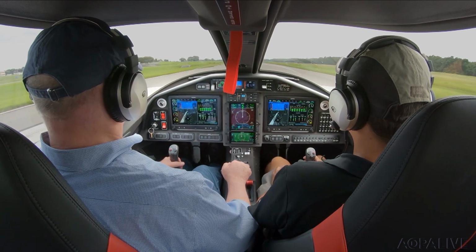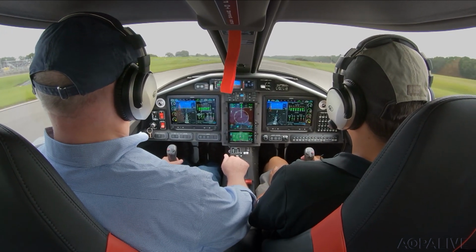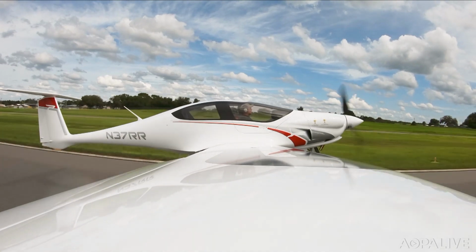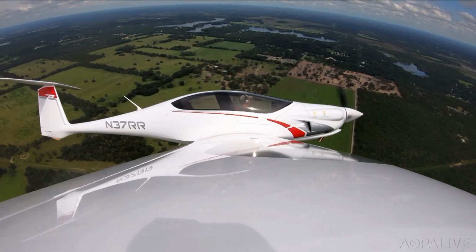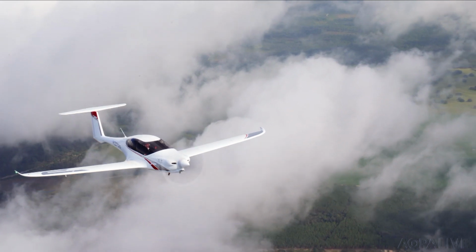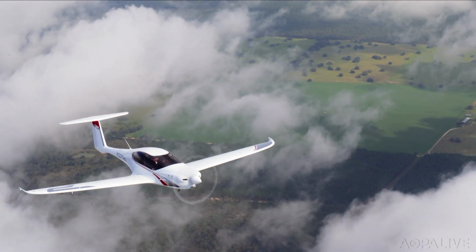Takeoffs are absolutely conventional, but you'd better be ready with a lot of right rudder during the takeoff run. Right after takeoff, it was a 1,000 foot per minute climb to our cruising altitude of 6,000 feet with a left turn out of Inverness. Up at altitude, I did see a 193 knot cruise burning 12 gallons an hour at max continuous power.